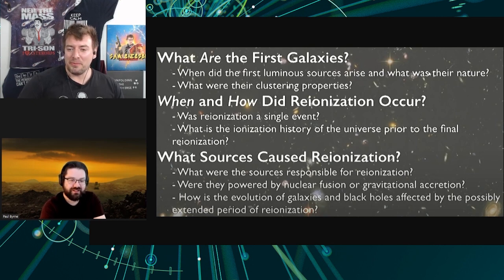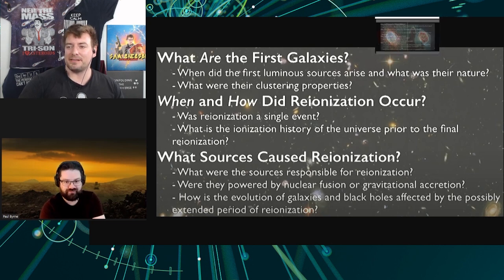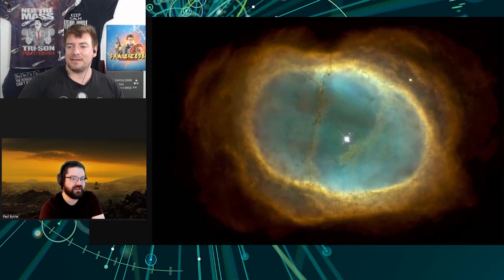Where are we? What have we not covered? One left. We've got the Southern Ring Nebula. We do have the Southern Ring Nebula. Well done. That's exactly right. These might actually be my favorite. Favorite in what sense? I like how it looks.